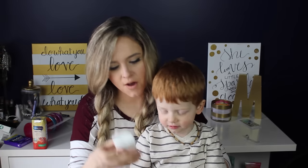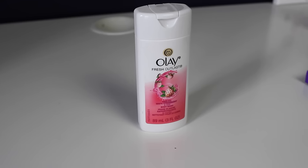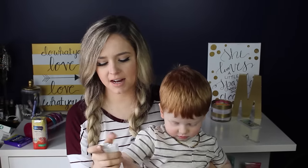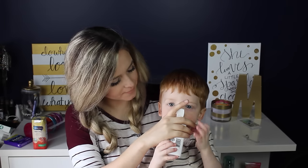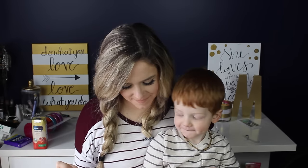Oh, we have some Olay Fresh Outlast Cooling White Strawberry and Mint Body Wash. Ooh, I love Olay Body Wash. This is perfect travel size too. I've been traveling back and forth so much to my mom's recently that I feel like this would be great. Ooh, that smells yummy. Smell. No, you don't drink it. Smell it. Does it smell yummy? Mmm. That is all that we got in our Pinch Me box.